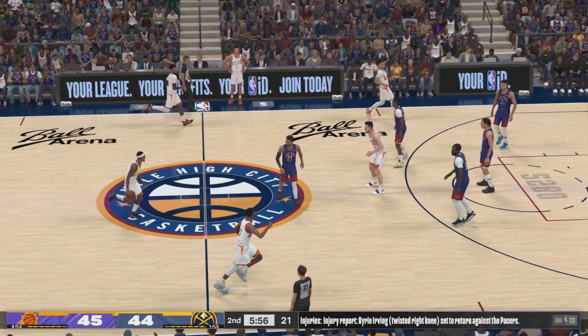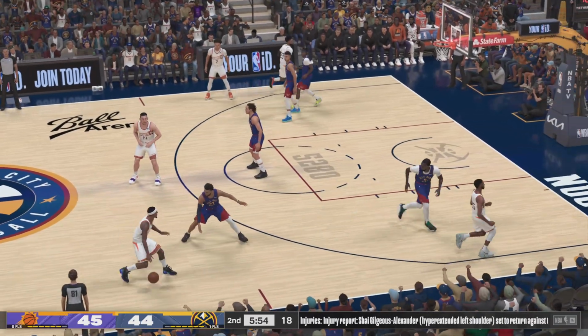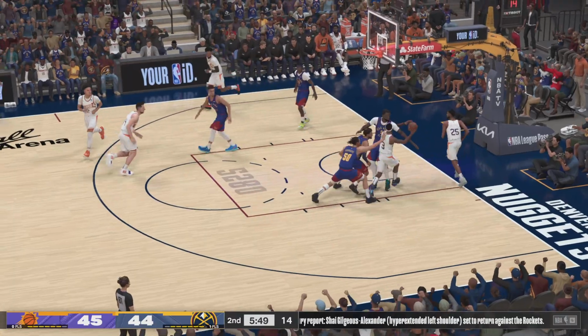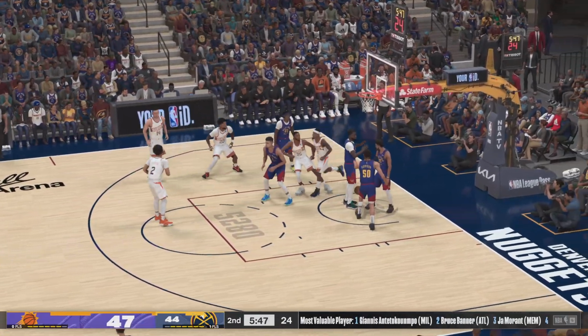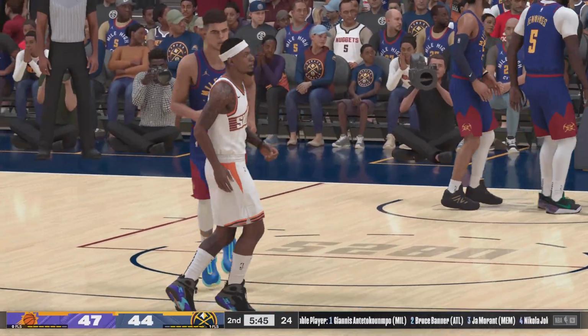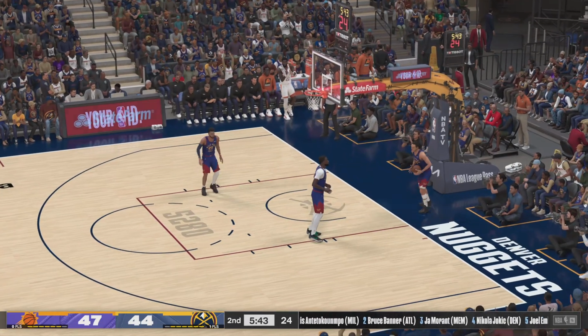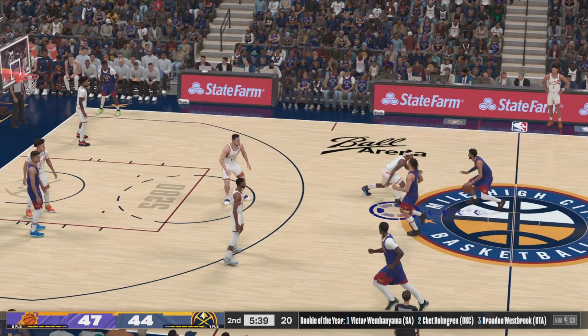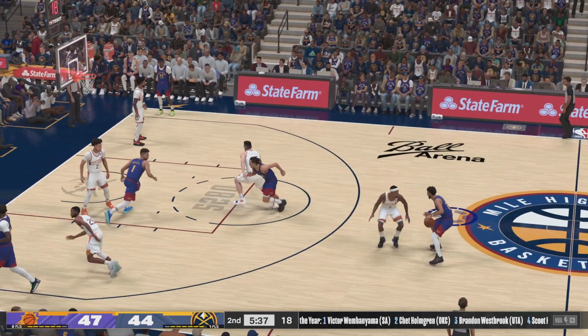And that's how you execute offensively. Murray with a great job of getting it to his teammate. Here's Beal. It's good. He makes his first shot of the game. And they keep hammering away at him inside, forcing the ball into the paint. Beal against Murray.